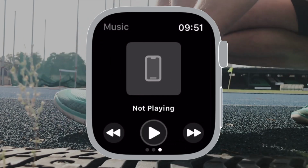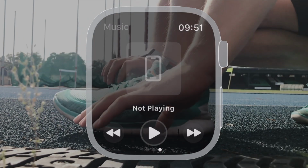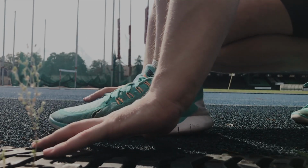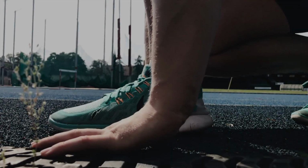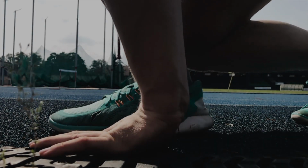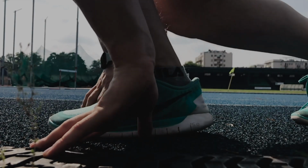Just swipe to the right and you will see your music player. You can also listen to your favorite podcasts or audiobooks if you wish so. The Nike Run Club syncs data with Apple's Health app, allowing you to have a comprehensive view of your fitness and activity data in one place.